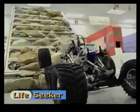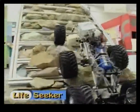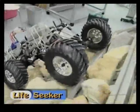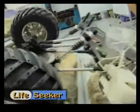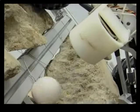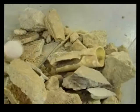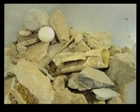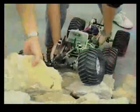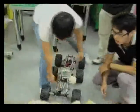It goes where no man dares. It seeks out signs of life in disaster areas too dangerous for man to enter. The life seeker, mounted with sensors and microphones, enters a danger zone and scans the area for survivors, releasing sensor balls to pick up signs of life. The signals are then relayed to the rescue operator team, who then commences rescue.